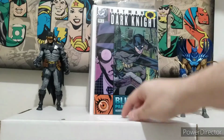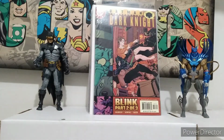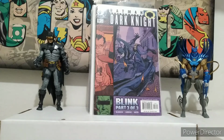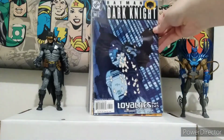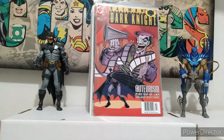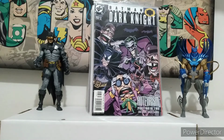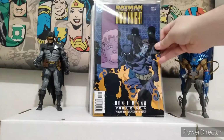And then probably one of the more famous, awesome storylines, Blink. Fantastic stuff. Loyalties. Looks like just a classic thing. Then we get Altruism. Really starting to see the Joker pop up more. And then we get a sequel. Don't Blink.